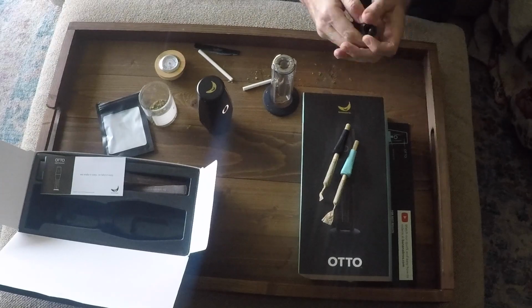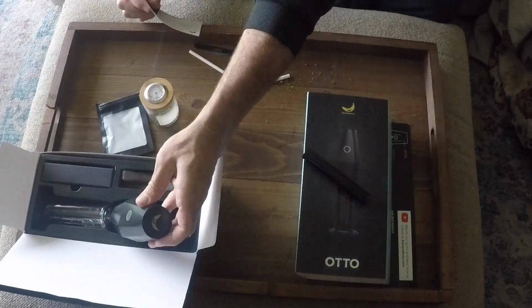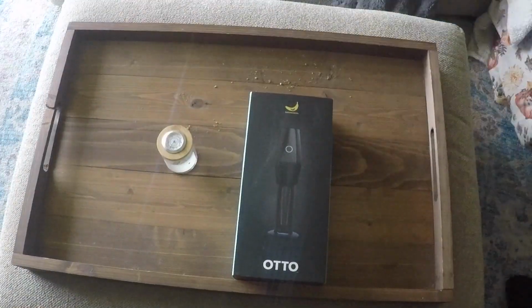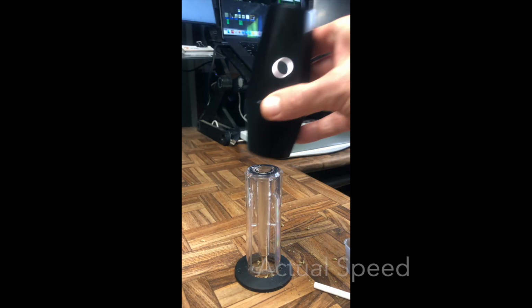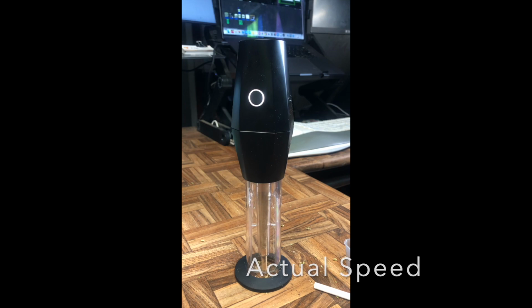So having not even known how the thing works, I was able to figure it out with the instructions. You just hold the button for a couple seconds, turn it on, and then I was pleasantly surprised how fast it actually filled. That was pretty interesting. So all in all, I think it was a pretty cool little thing.